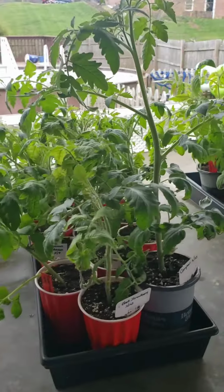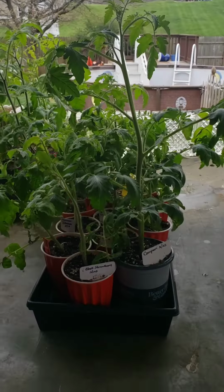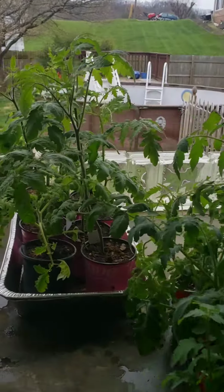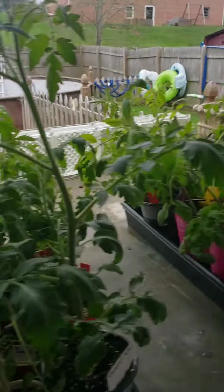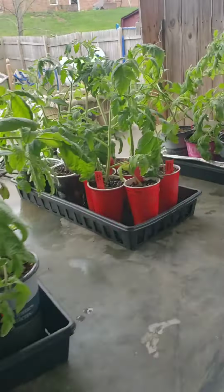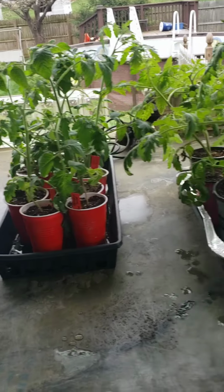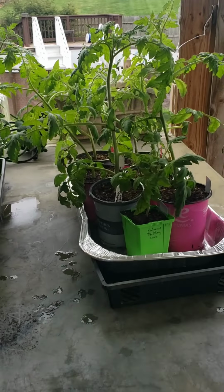These I have been carrying in and out of the house as well. As you can see, some of them are pretty big, pretty good size. But they grew too big for me to be able to get under the grow lights on my shelf, so I've been carrying these in at night if it's cold. If it's not, I don't bring them in. I didn't bring them in last night, and they've done just fine.